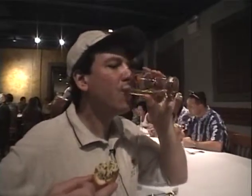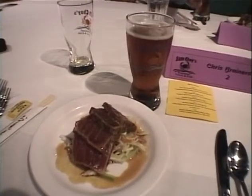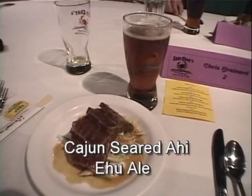Cream ale. Not only does Sam Choy provide great food at these brewery dinners, but they also color coordinate their food, as you can see. And this is seared ahi, slightly spicy, and a little wasabi in that sauce, and Oahu ale, a slightly bitter pale ale, or copper ale, actually, to go with this wonderful ahi.